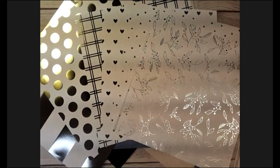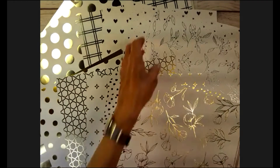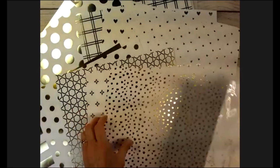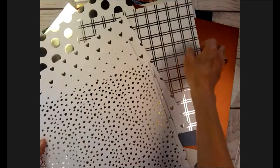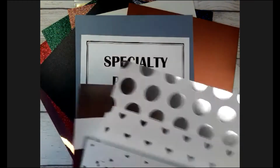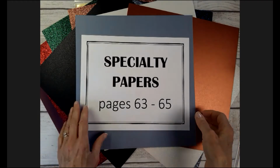So if you are one that likes to combine gold and silver on a single project, you can see how easy it would be to put some of these together, whatever way you want to make them work. Those are going to be fun. But again, single-sided because of the foiling that's on them. The back of the catalog is where you will find these other specialty papers. They're on pages 63 to 65.